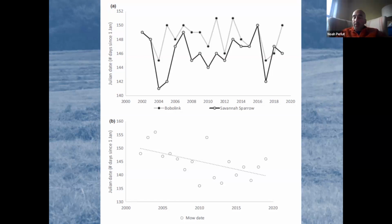Now that's important information, but since they're nesting in agricultural fields, we want to know, are farmers responding to climate change? And the panel on the bottom shows you just that. Over the exact same period of time, this is the time where farmers started cutting their hay in Shelburne. And there was a dramatic change. In just a 20-year period, the first hay harvest date advanced by 10 days. 10 days. That is a remarkable change in a very short period of time.